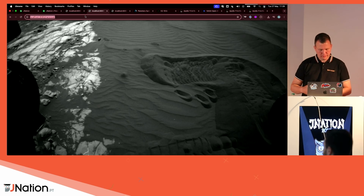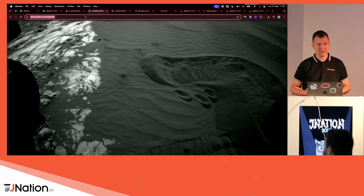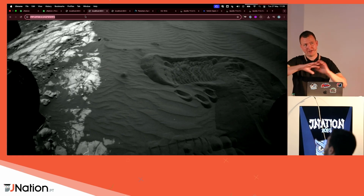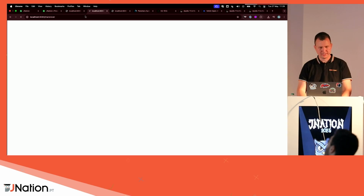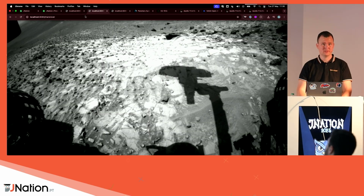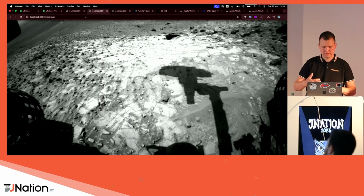So actually, we now see some images from Mars. So we're now in a kind of connection with Mars via all kinds of ways, of course, but this is pretty cool because now you can actually also see the images from yesterday. So this is not live, but it's still sending images to Earth.